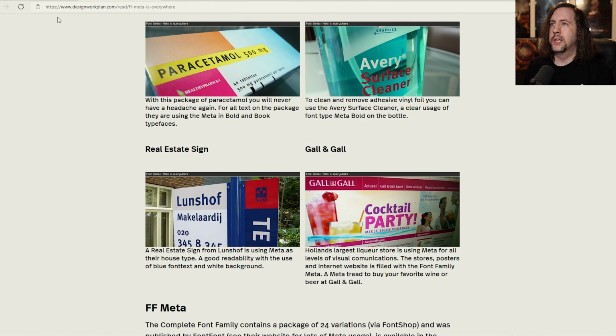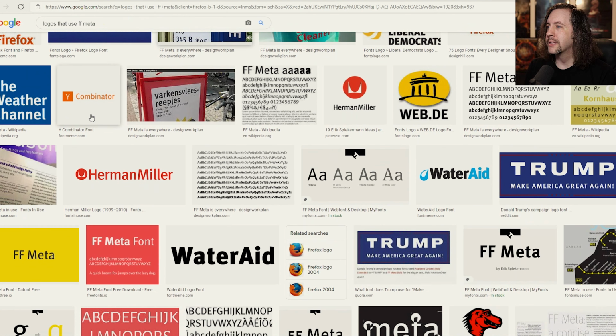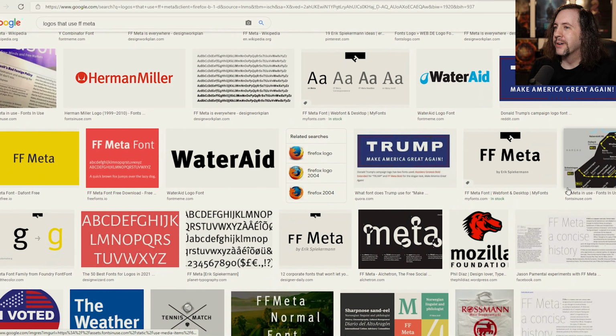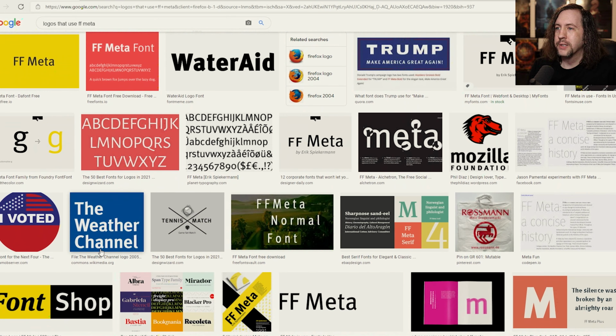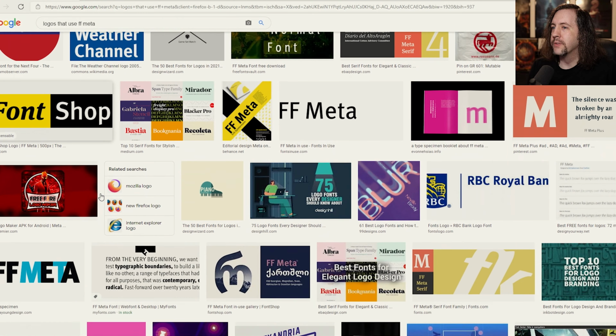As far as here stateside, what we would be used to seeing is that it's the official typeface for the Mozilla company, and with Firefox, of course, that goes without saying. And it's also the typeface for Make America Great Again. So, yeah, there you go. Donald Trump is all in on the Meta bandwagon. It's also the typeface for the Weather Channel as well. So I thought that was kind of interesting.